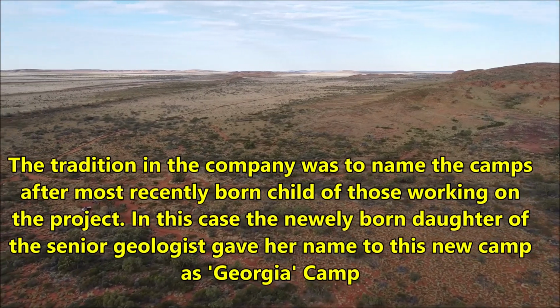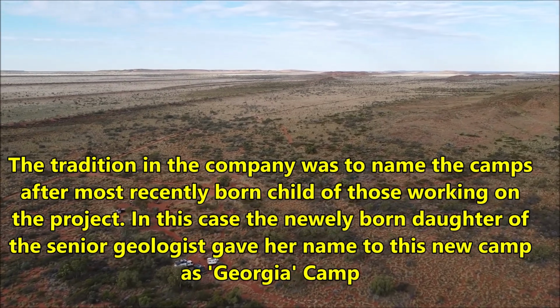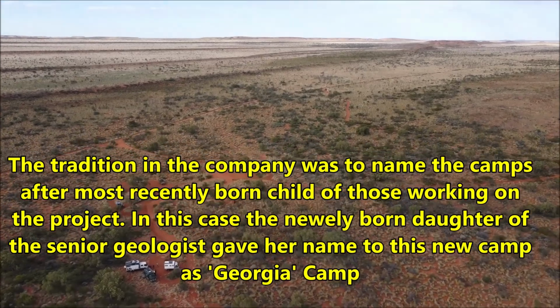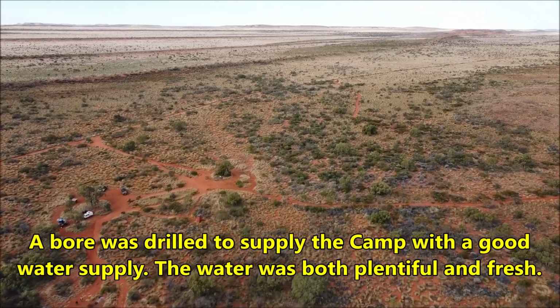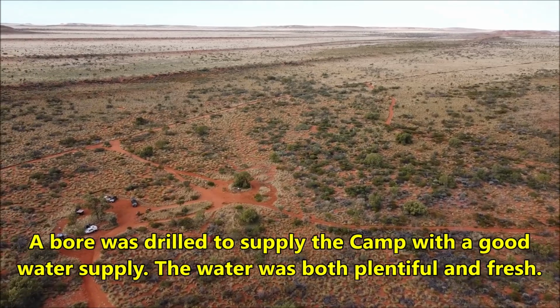The tradition in the company was to name the camps after the most recently born child of those working on the project. In this case, the newly born daughter of the senior geologist gave her name to this new camp as Georgia Camp. A bore was drilled to supply the camp with a good water supply. The water was both plentiful and fresh.